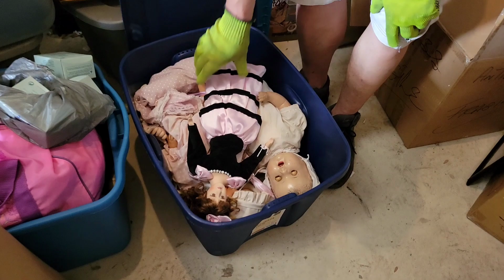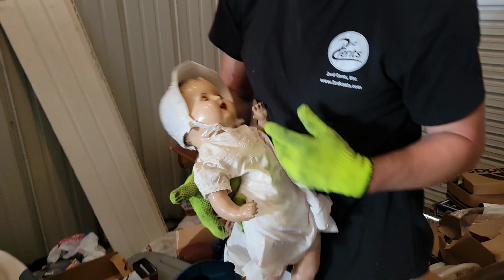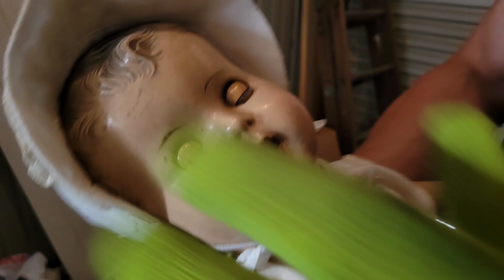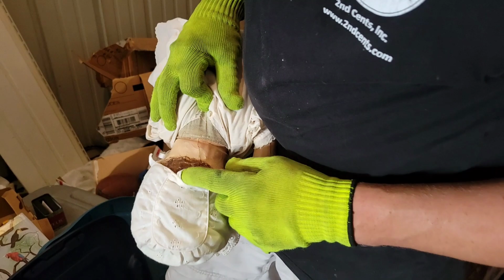Look at this doll. Look how old that doll is right there. It's okay. You can wake up and say hi to everybody. So this one has like actually porcelain enamel teeth right in there. Let's take a look here. A lot of times it'll be marked on the back of their head. This one's not marked. It's really old though.